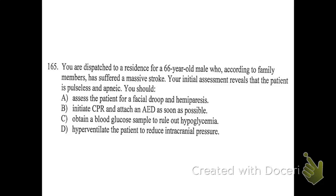Hyperventilate the patient to reduce intracranial pressure. All kinds of no, right? There's nothing in there that actually deals with your problem. Your patient is pulseless and apneic. Also, hyperventilating your patient would be big, fast breaths to reduce intracranial pressure. Again, we're talking about somebody with a stroke. These have to do with a stroke, and really that's not what your patient's problem is. The patient's problem is that they need CPR. Any questions on this? I know the answer choice is basic, but is there any other questions? Okay.